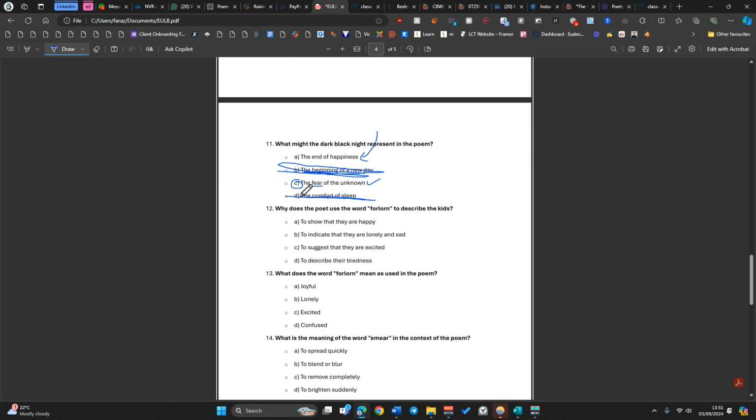Question 12, why does the poet use the word forlorn to describe the kids? Okay, to show that they are happy, to indicate they are lonely and sad, to suggest they are excited, to describe their tiredness. Okay, so if you don't know what forlorn means, you should still be able to cross out C and A, right? Because we already know that they're not happy or excited, right? Now we've got lonely and sad, or describe their tiredness.